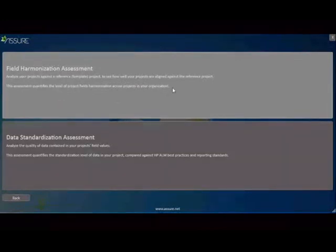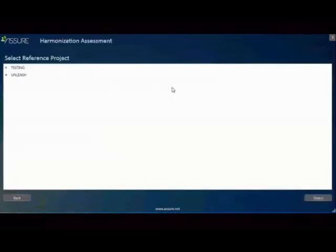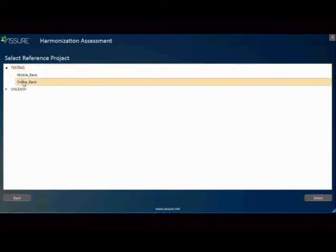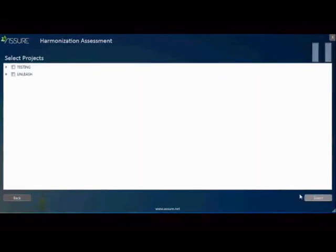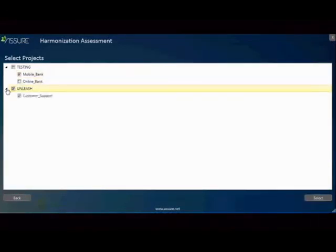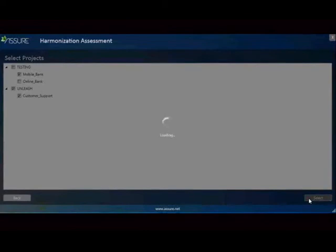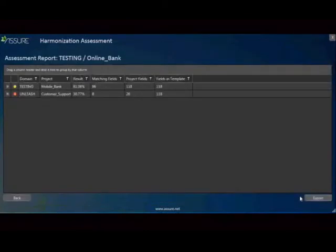So what we do first is we take a look at the harmonization. So let's first take a source project, a master project. Here we have a reference project called Online Bank. This is a new project where we've implemented a kind of best practice template that we now want to leverage in other projects in the organization as well. And then we'll compare this reference project against a couple of other projects in different domains, just to see how our projects compare against our new template.